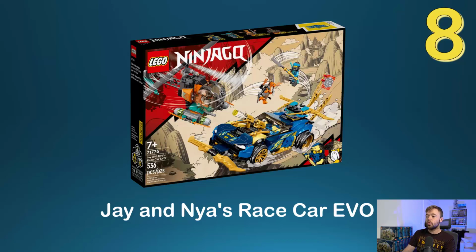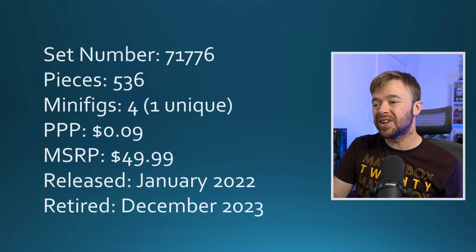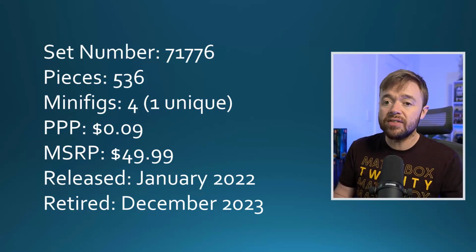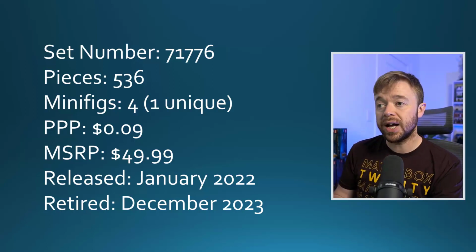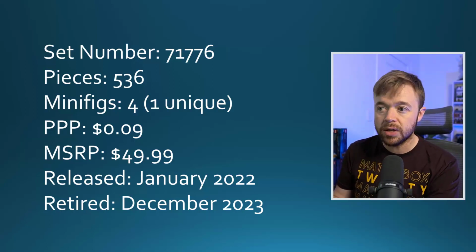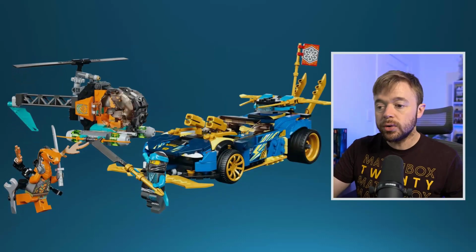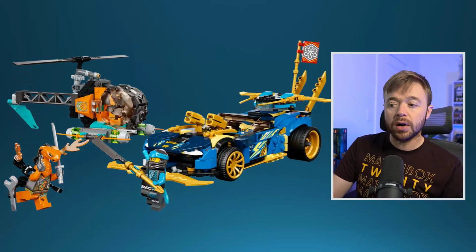Now moving on, next up we have Jay and Nya's Race Car Evo, another vehicle based set, and this one actually we get two vehicles, so I feel like we're kind of spoiled on this one. It is a little bit of a bigger set. It's 536 pieces in this one. Set number 71776 with 4 minifigures and 1 unique minifigure, and 9 cents price per piece and a $50 purchase price. Released in January 2022, retiring in December of 2023.